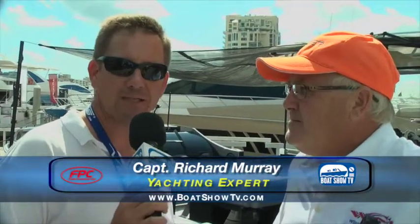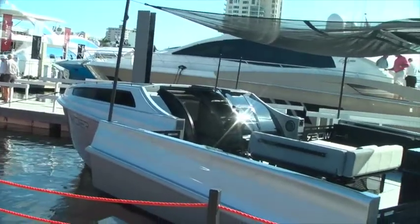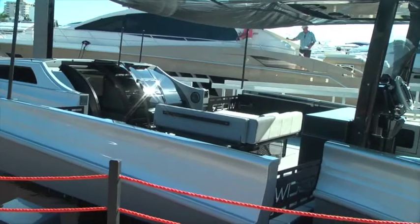It's a very interesting concept in that the hull actually opens up and spreads out to what looks about like a tennis court. Take a look behind me, guys. Look at all that room. Mark, how is that achieved?